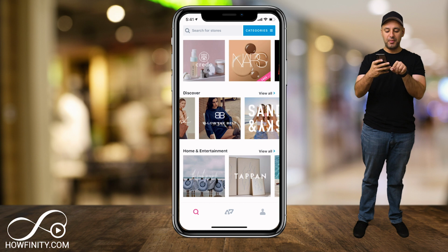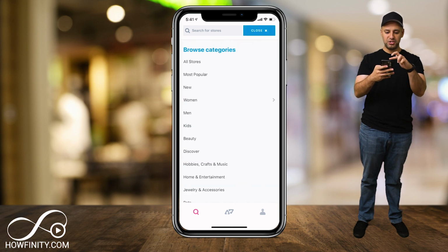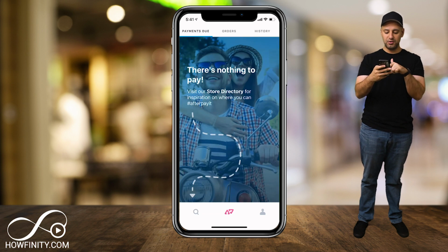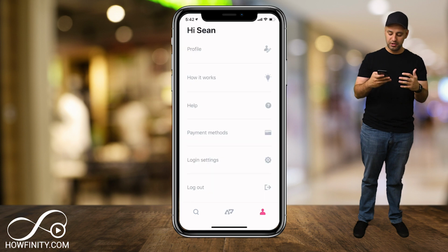Now let's look at the bottom of the app that I didn't talk about. You first have search, where you see the home page here, your search function and your category way to explore. Then in the middle, if you press that icon, it basically shows you everything you've ever ordered here, your history, your payment dues. They're all laid out here as you start using the app.